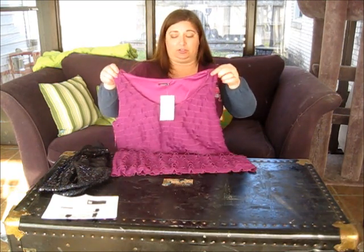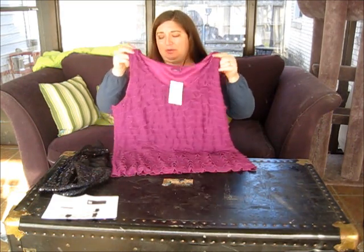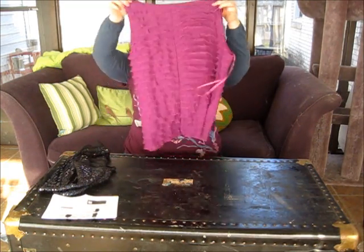And I thought a nice bright color would be good for under like a suit for work or something like that. I'm a little bit worried looking at this that these look kind of puffy, and I have a feeling it might make me look fatter instead of slimmer, but we'll see when we try it on.